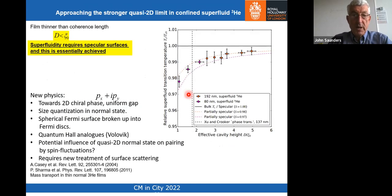That, I'll skip on from that. So now what we really want to do going forward then is to stabilize a gapless PX plus IPY superfluid. So that would be a 2D chiral phase with a uniform gap. And in order to do that, we have to stabilize the chiral phase in slabs of thickness less than the coherence length. And that's only going to be possible with specular surfaces, because then you have no gap suppression at the surface, and this is now already achieved.